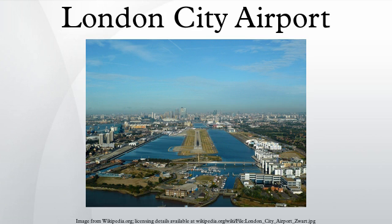Operations. Due to the airport's proximity to central London, it has stringent rules imposed to limit the noise impact from aircraft operations. This, together with the physical dimensions of the 1,508 m long runway and the steep glide slope, limits the aircraft types that can use London City Airport.